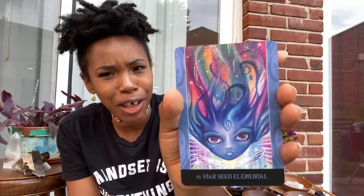This is Gemini energy. This really is. Be more child, because Gemini is very curious. Curious George is a Gemini. He is flat out. I don't care what nobody say. He just wants to know what's going on. Like, show me. I want to learn.